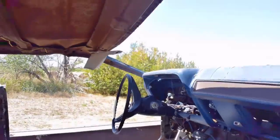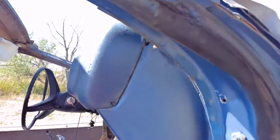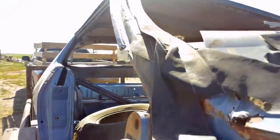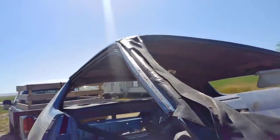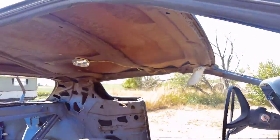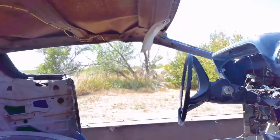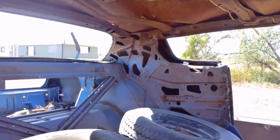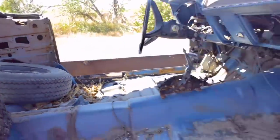Because it's bent on this side. Let's see here, I think you can faintly see it. Yeah, see, it's kind of bent over because of the crush right there. So this is the reason why it was parted out. Someone else had a Roadrunner, another 318, and they just gutted this one. But it's fine. I can actually get a lot of stuff for this car.